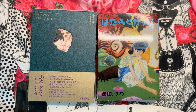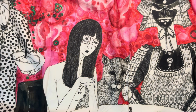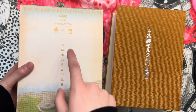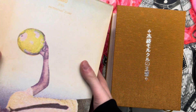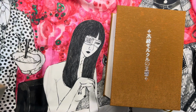So now we're going to move on to the Garo Bible. So let me just bring that out. Alright, so this is what the slipcover looks like. Big case, you might have seen it before. Wooden Mortared Kingdom, 20th memorial issue. This is the spine. And this is the back. I believe this is Katsuichi Nagai, one of the founders of Garo.